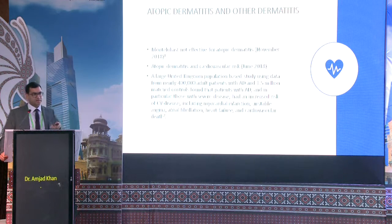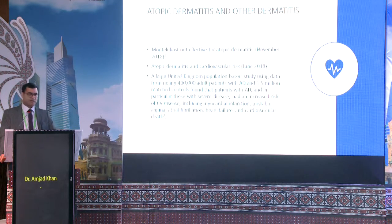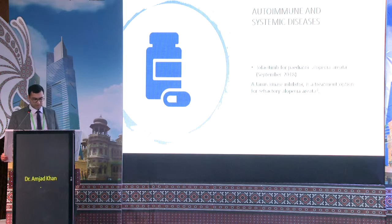But atopic dermatitis, if not treated at a young age, unfortunately increases the cardiovascular risk, so MIs and other problems. You can see this is a study of 400,000 adult patients, matched with 1.5 million controls. So there is increased risk. If we don't treat a child now, in the long term we are increasing their risk of cardiovascular disease. That's the reason we have to think about all these opportunities to build up a specialty or training in Pakistan.